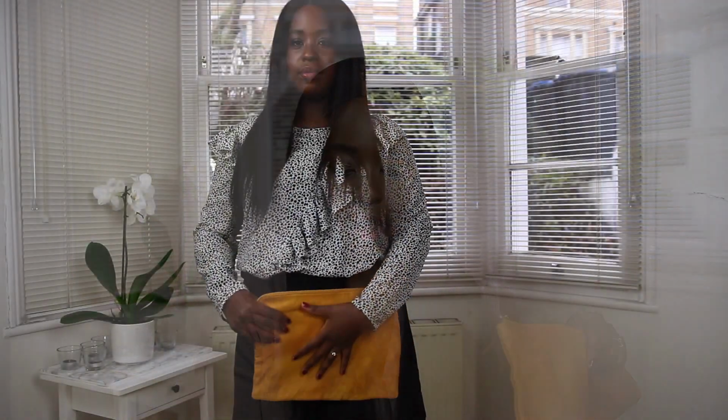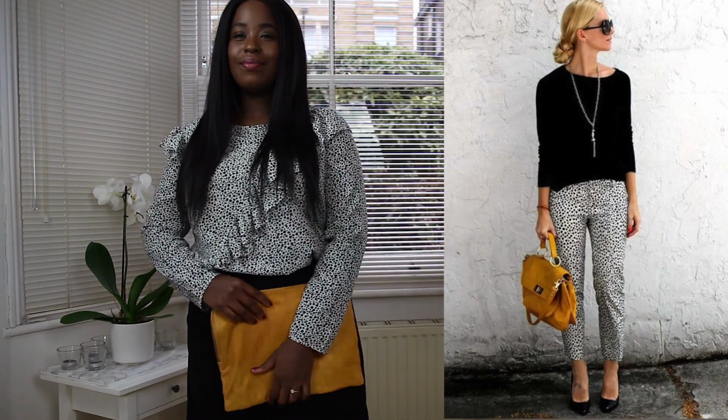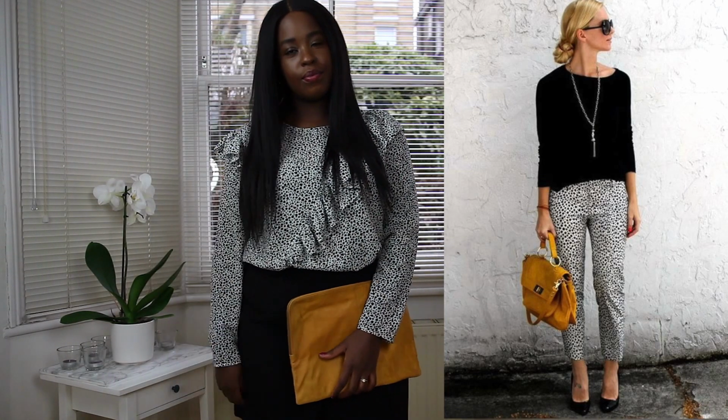But it's a good thing, I think, when you're looking at inspiration photos and really delving through your wardrobe, because it makes you really use everything you have and really think about the items that you've got. So this kind of popped into my mind when I looked at this image. I was like, oh, I've got a mustard clutch somewhere, and I do. So I could easily put the look together with this skirt, this top, and this clutch.